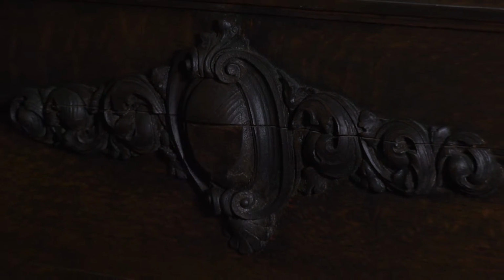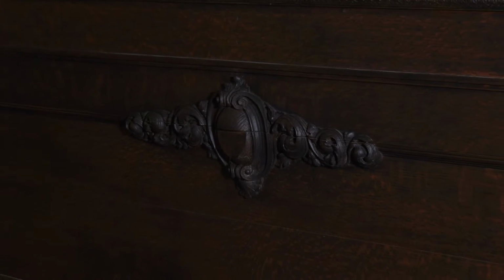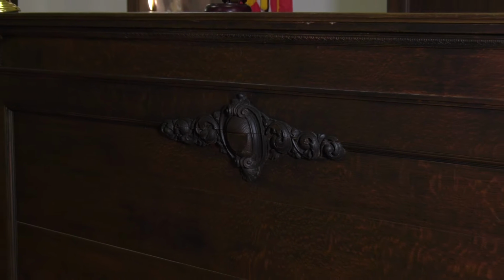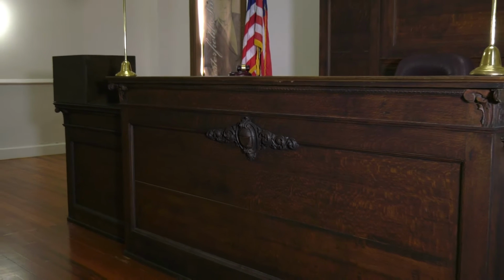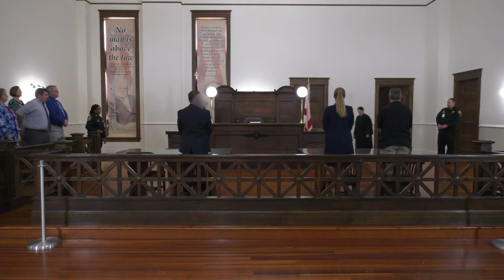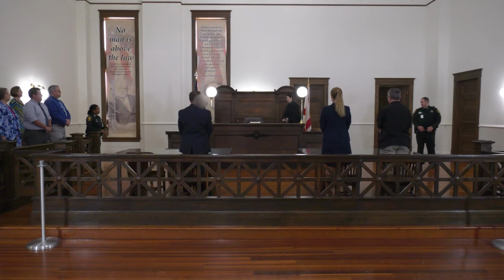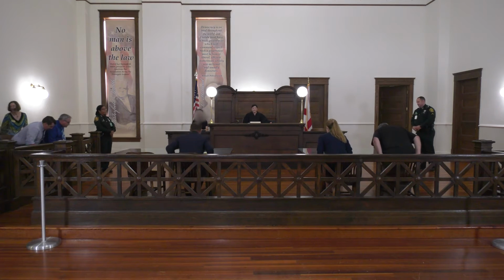One of the most recognizable features in any courtroom is the judge's bench. The bench you see here is the original bench that was used in this courtroom. It was restored during the building's restoration and returned to its original location that you see here. A judge's large raised bench is the primary focal point of any courtroom and highlights the prominent role of the judge. As the presiding officer of the court, the judge controls the proceedings and decides all questions of law.